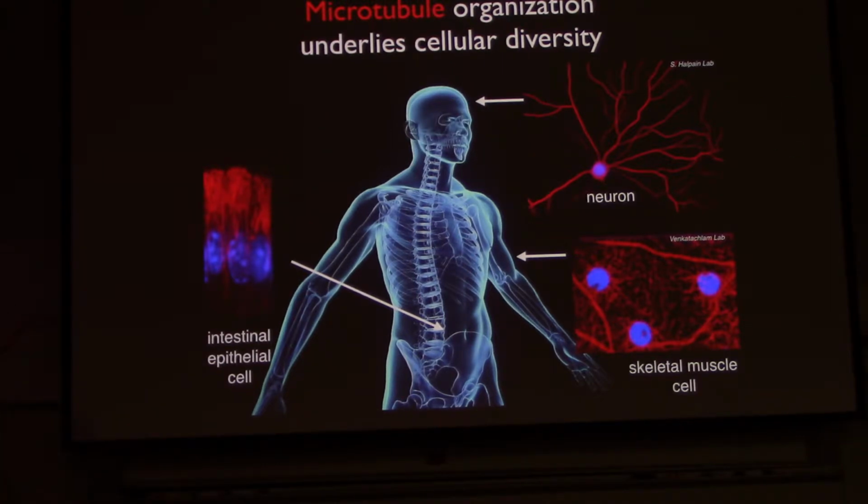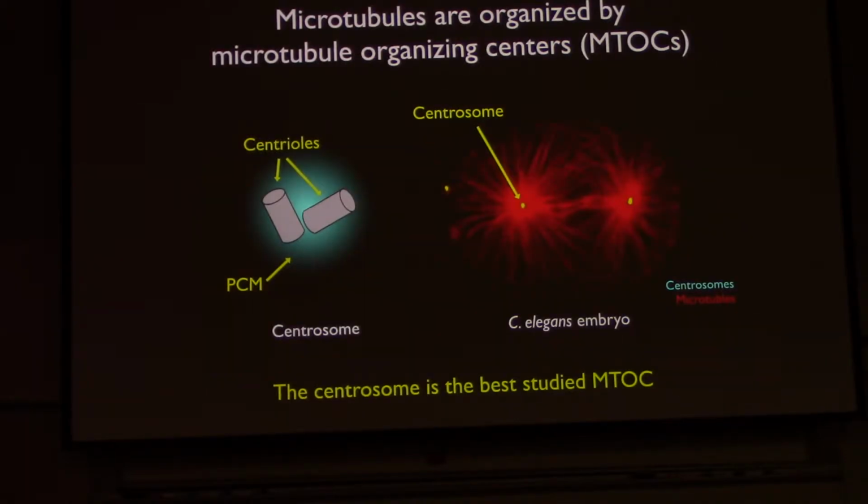We'll hear more about neurons in the next talk, but microtubules going down the length of axons and dendrites oriented in a specific way allows for information to travel in very specific ways. Okay, so how do microtubules become organized in cells? This is one of the only jargony things that you'll have to remember. There are these sites in cells called MTOCs, or microtubule organizing centers.